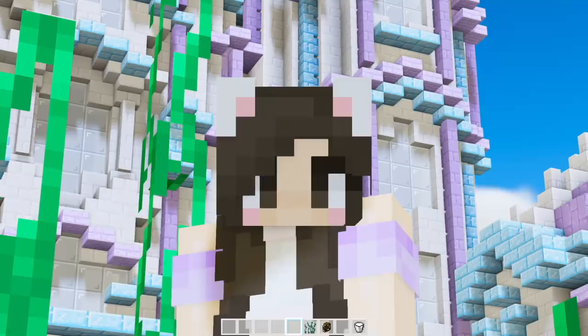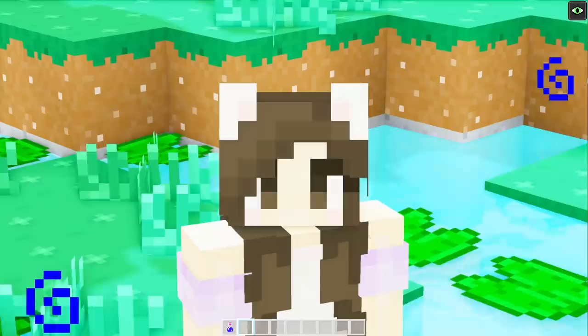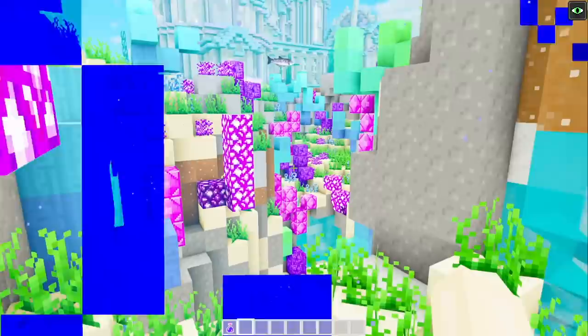Alright guys, so the underwater mermaid grotto is now done. It's been fully decorated with coral and lots of plants. Before, it was just full of rocks and sand. But now, it's a beautiful underwater area. Look at all the color that's in here.